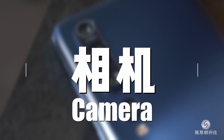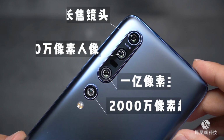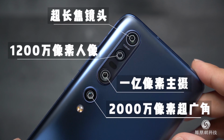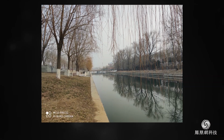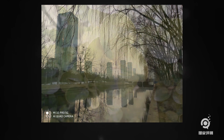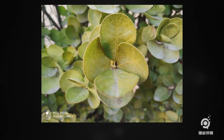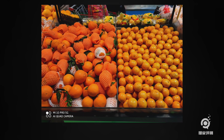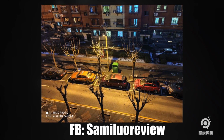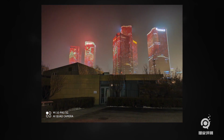For the camera, Mi 10 Pro is unbelievable. It sports a 108 megapixel main shooter along with a 5x zoom telephoto lens, 12 megapixel portrait, and 20 megapixel ultra-wide lens. We really want to show you more of the pictures, but again, as we mentioned, this is a prototype and the camera seems not tuned very well. We're still waiting for the newest firmware. Please follow us on my other social media platforms and we'll release samples once available.